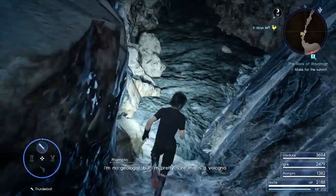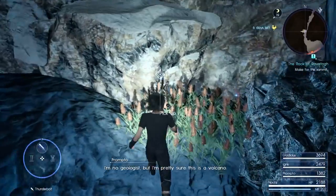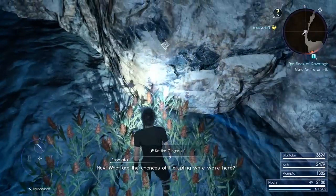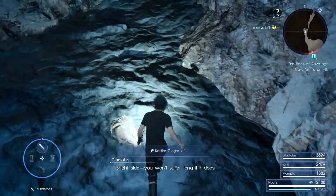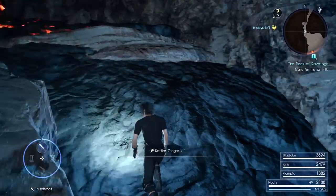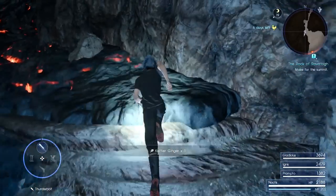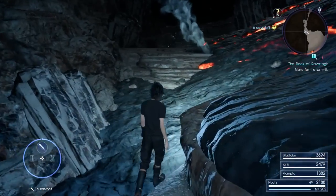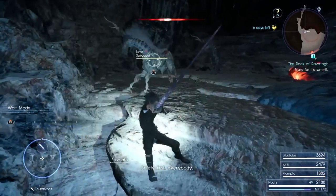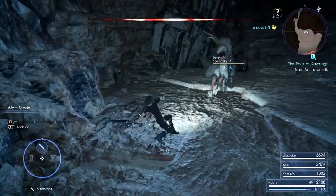Uh-huh. I'm no geologist, but I'm pretty sure this is a volcano. Hey, what are the chances of it erupting while we're here? Right side, you won't suffer long if it does. That's not... yeah, that's accurate. A chance of erupting at a specific time is usually unlikely. Pretty much every volcano erupts rather infrequently. Safety first, everybody. Here we go.